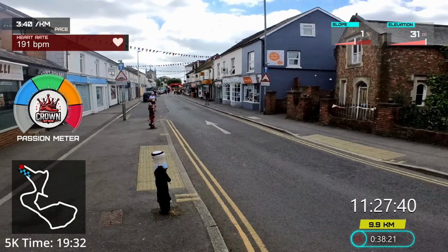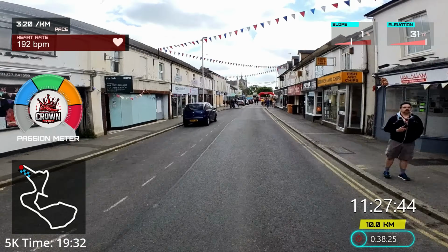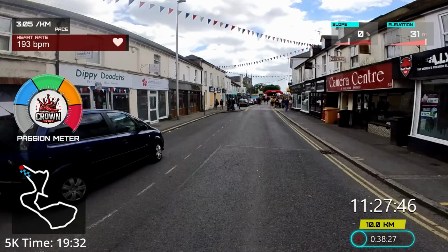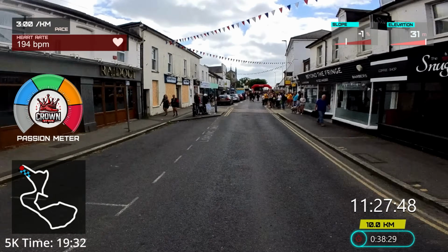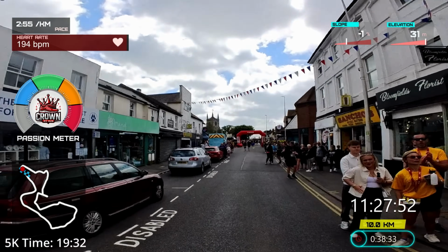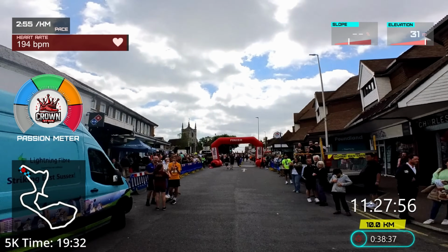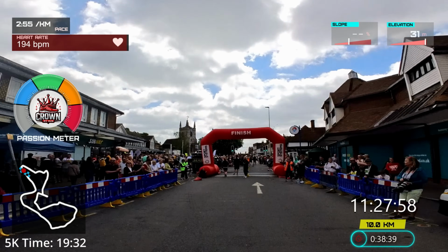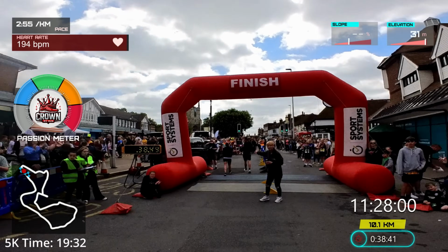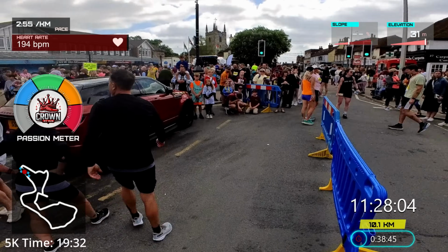But he turns left now, and he is back on the high street, and it is just one final kick for home. What have you got left, D Mills? Do not let him past you, and look, he's going hard already. 3 flat per kilometre already, into the 2s. Oh yes, big boy. Can you get in front of him? I do not want to see him get ahead of you. Keep pushing, hold that 255 per kilometre, cross the line, 38:44 on the clock there. He has got the job done.